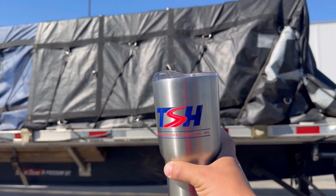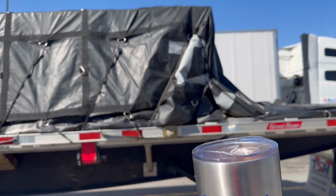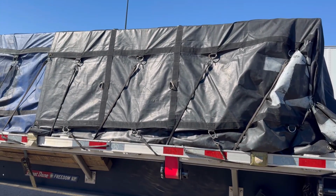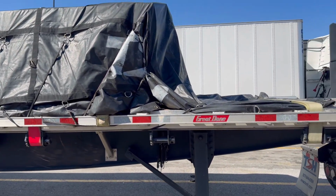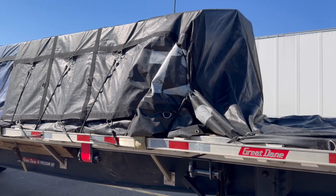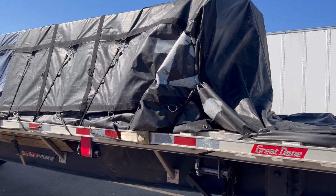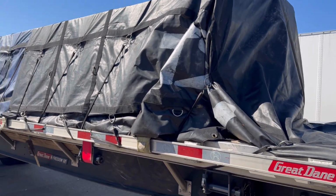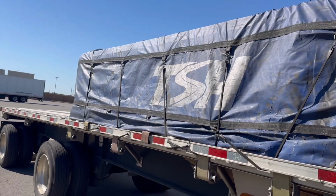Right about here, it just wouldn't cover the front. So I got my 16x16 black tarp. This was my in-between, and that's what I did. I just threw it to the front. We spent about 3 hours there, waiting to get finished loading with the tarp and securing and getting out of there. But that's what it is.